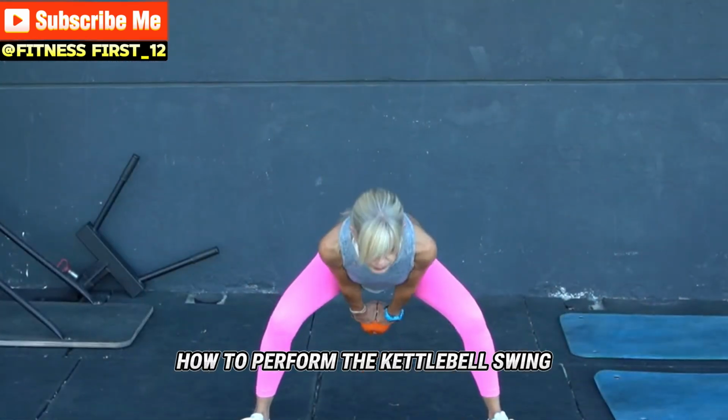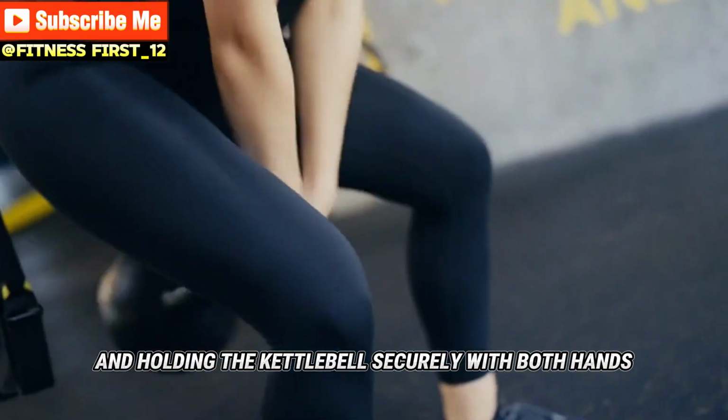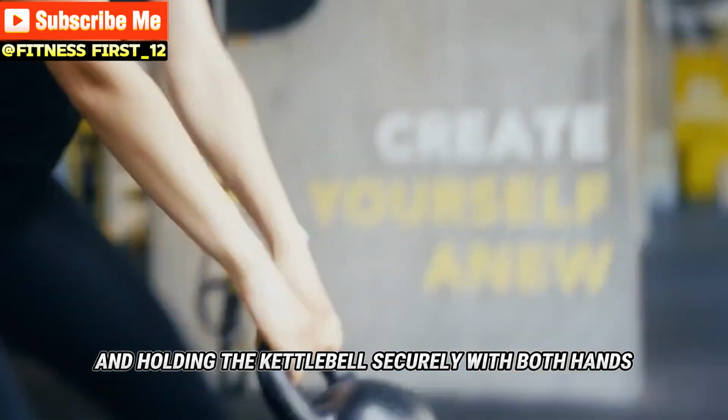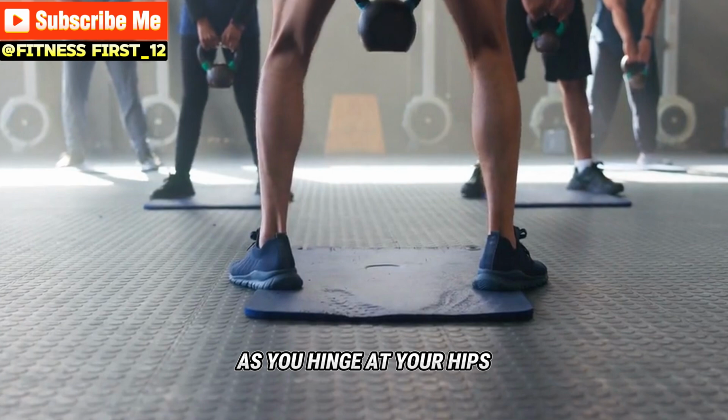How to perform the kettlebell swing. Start by placing your feet shoulder width apart and holding the kettlebell securely with both hands. Swing the kettlebell back between your legs as you hinge at your hips.